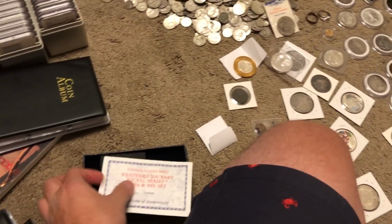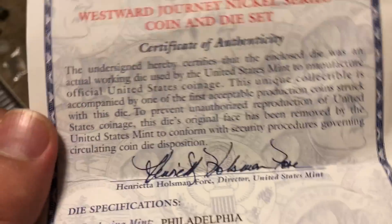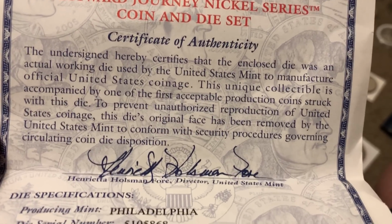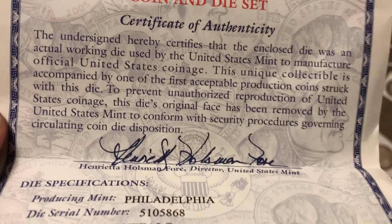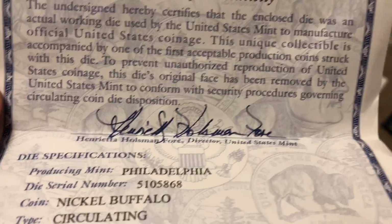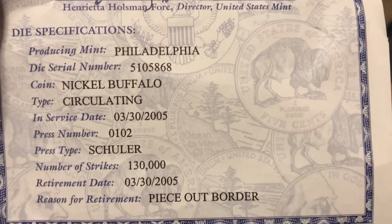All right, I also have this die set, which is pretty neat. And I'll open this up and I'll read it to you so you understand what it is. The undersigned hereby certifies that the enclosed die was an actual working die used by the U.S. Mint to manufacture official U.S. coinage. This unique collectible is accompanied by one of the first acceptable production coins struck with this die. To prevent unauthorized reproduction of U.S. coinage, this die's original face has been removed by the United States Mint to conform with security procedures governing circulating coin die dispositions. And this was made in Philadelphia or used in Philadelphia.